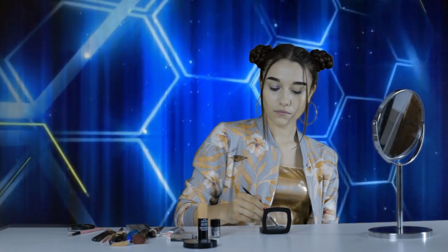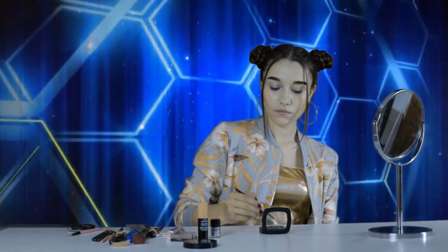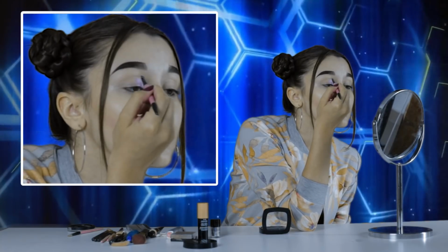I put silver shadows on the middle of the eyelid. I cover the upper eyelid fold with the violet shadows. To start with, hologram makeup is the violet, shiny and sparkling lips.